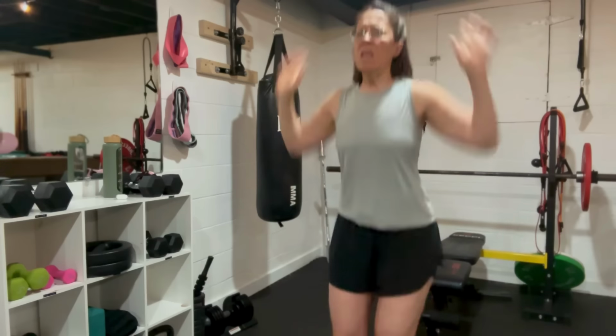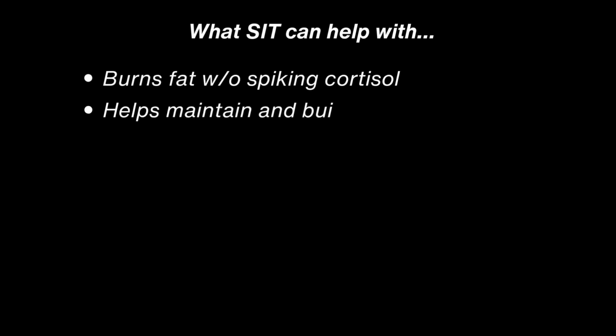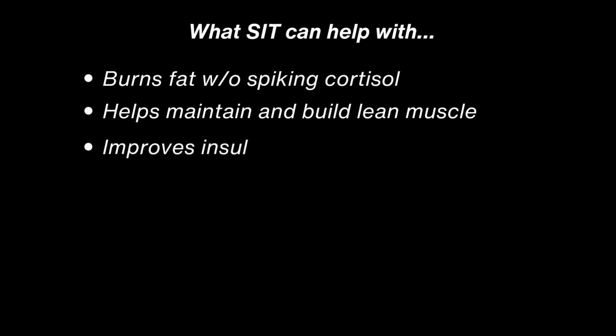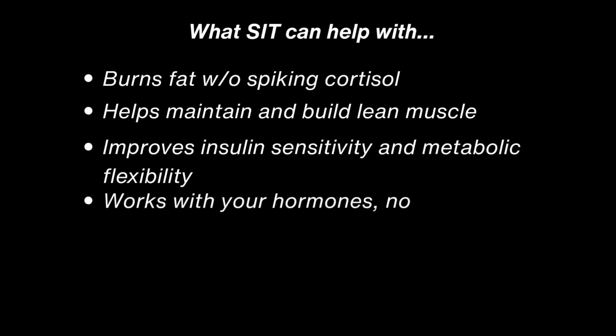Long cardio or long HIIT sessions especially can raise cortisol, causing your body to be more stressed and actually lead to muscle loss and add to fat gain, or especially belly fat, which is not ideal. But SIT, it's different. Here's what it can help with. It can burn fat without spiking cortisol. It helps maintain and build lean muscle. It improves insulin sensitivity and metabolic flexibility. It works with your hormones, not against them.